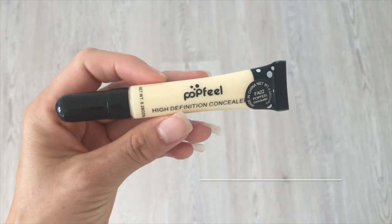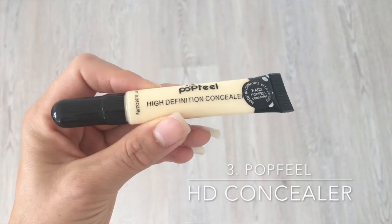I mean, of course, I live in Holland, so I have to pay a lot of shipping, so that makes it a bit more expensive. And yeah, the affordability and the performance, especially the coverage and the blendability, make this a good product for me. And then we have a total dupe for that, and it's the High Definition Concealer by Popfeel.